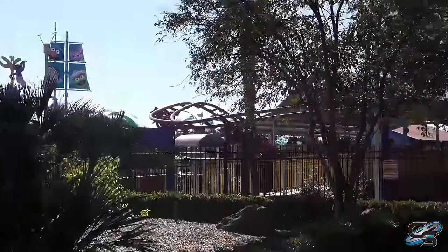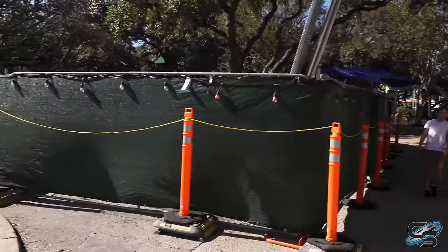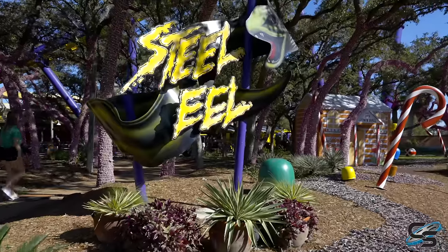Funny enough, the first roller coaster you see is over in the Sesame Street area. I believe that's Grover. Anyone know what's going on here? This whole area is under construction, right up along this side of the waterfront. Oh, that's where the new ride is gonna go. I knew it. Onward to Steel Eel.